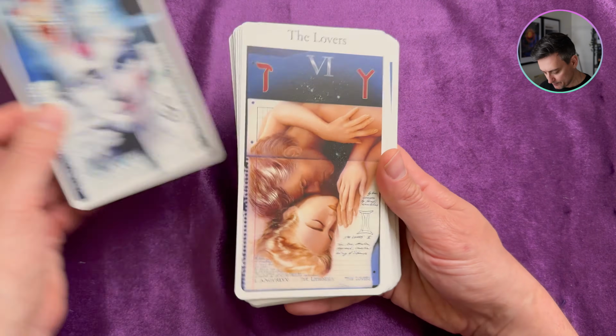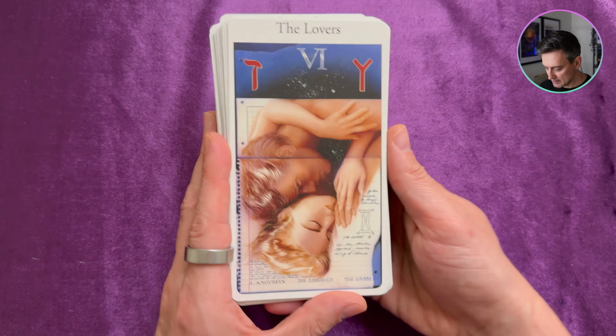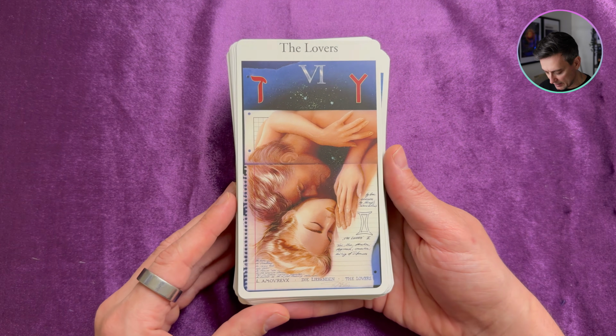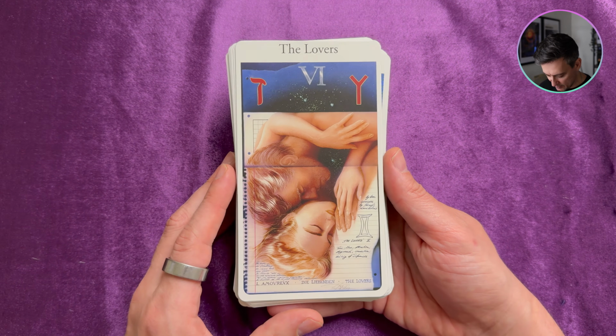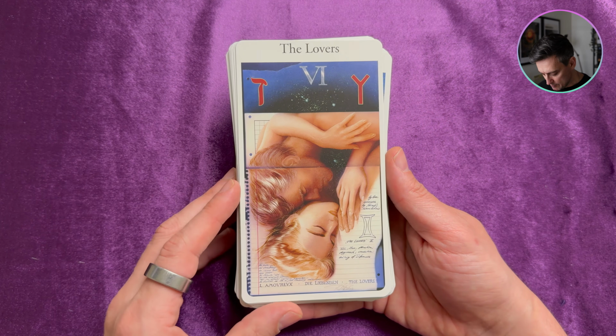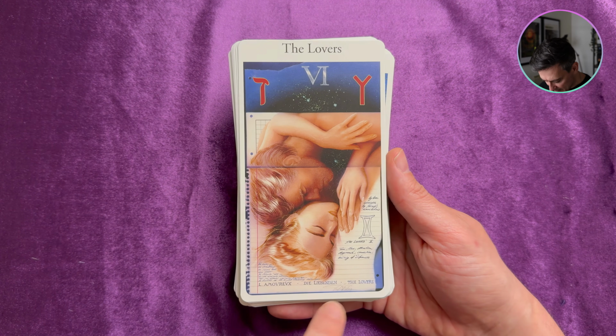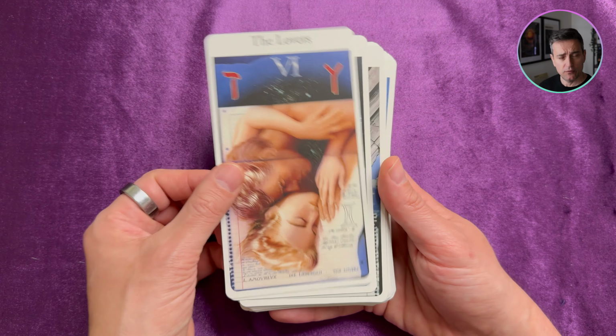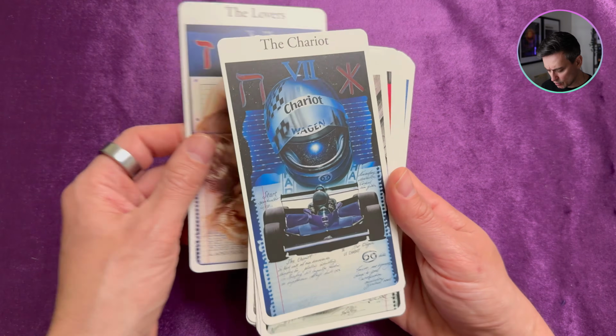I quite like this. The Lovers card. This looks like a 90s magazine or a romantic movie cover from that era. It's almost like DiCaprio lying here with someone. Beautiful card. I like these little handwritings here. I didn't buy the book, but apparently the book has way more information about the story of the cards.